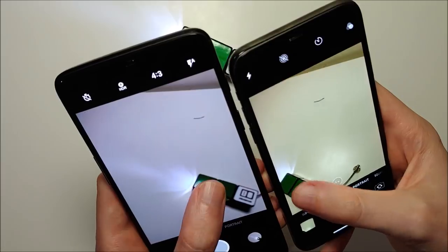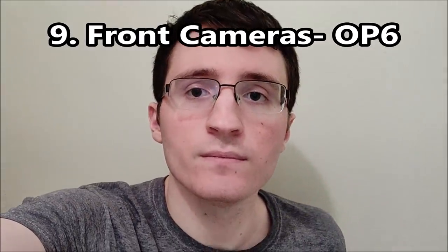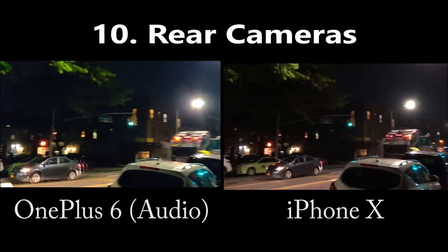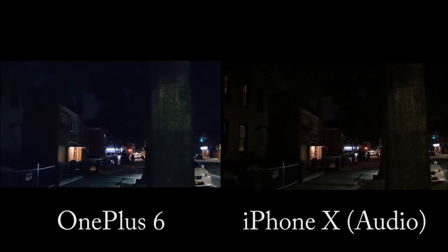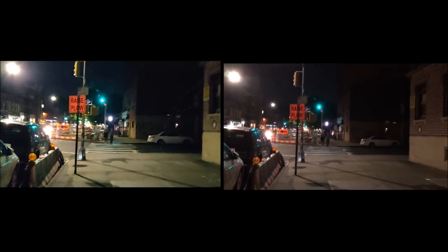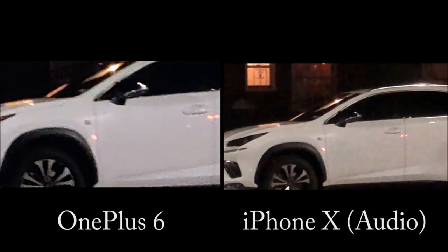So overall, both are pretty close. Maybe the iPhone a tiny bit faster. And now we'll go over to selfie cameras, and we'll get into stabilization. And a test of the rear-facing cameras. Testing stabilization. And I looked at the maximum zoom.